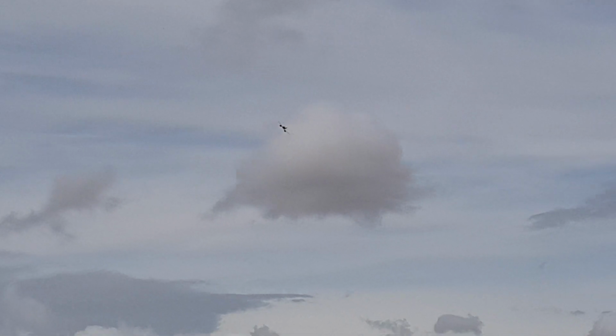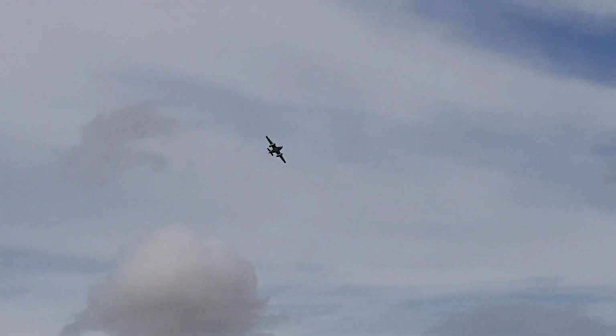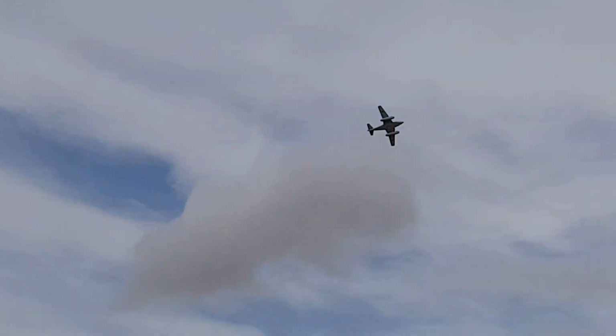Their speed was far in excess of the piston-engine fighter opposition they were coming up against. The top speed of the Me-262 was about 560 miles an hour. Compare that with the P-51D Mustang at 440 miles an hour.